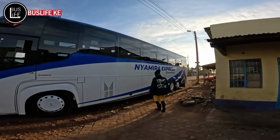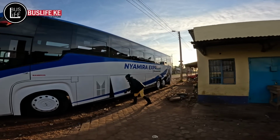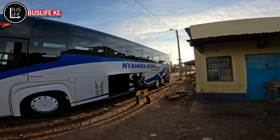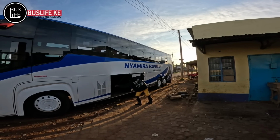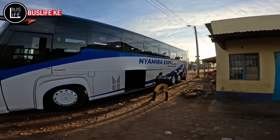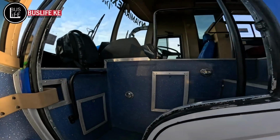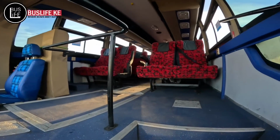This is the new Isuzu FBR by Nyamira Express. So this is the Nyamira Express Premium. That is the 2x2 seating configuration. So let's see the interior of the bus.